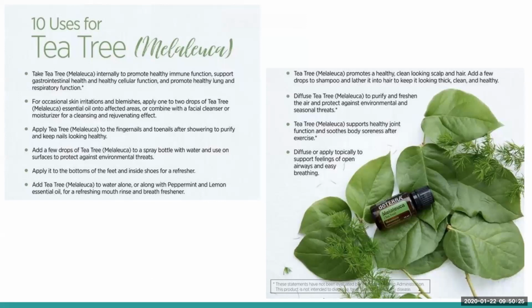For occasional skin irritations or blemishes, apply 1 to 2 drops of tea tree oil onto affected areas or combine in a facial cleanser. Like I mentioned, this is great for fingernails and toenails after showering to help purify and keep nails looking healthy. The next one, great to add to a spray bottle with some water and use on surfaces to clean the surfaces. Some of these are repetitive, sorry.